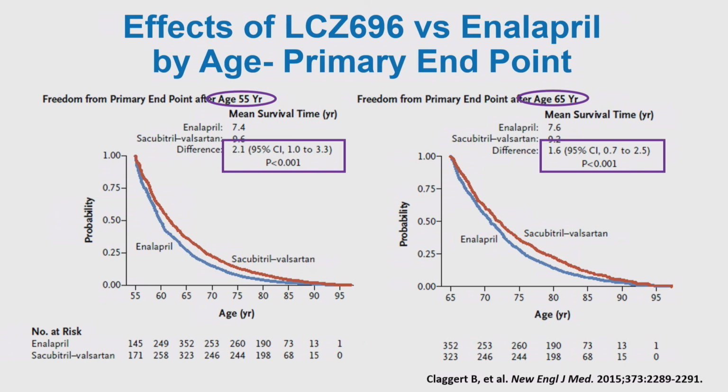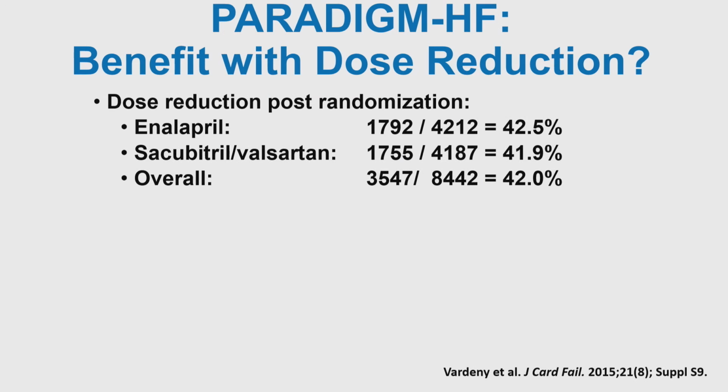So again, no matter how they cut the dice, from an age standpoint, patients who were older did just as well as patients who were younger and got that benefit. So keep that in mind.